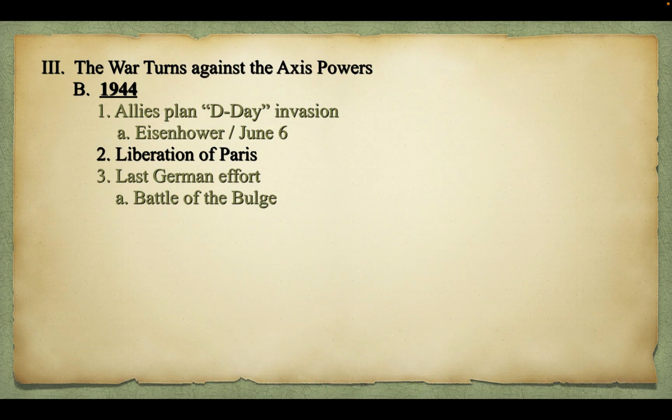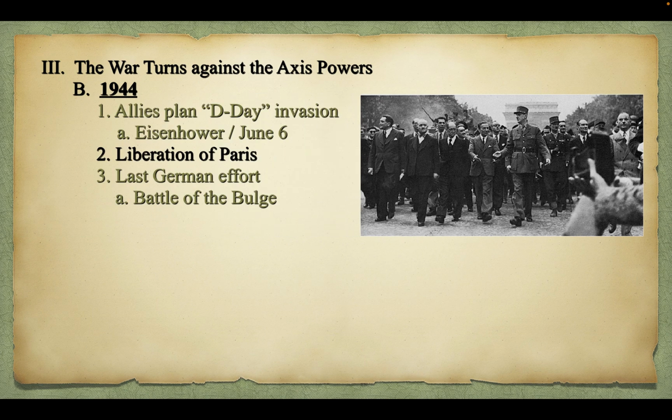Now, an important marker in July of 1944 of the progress is the liberation of Paris. Paris had been under the control of the Nazis since early in the war, for over 3 years. And you see right here Charles de Gaulle, the man that had been the head of the French resistance. He's the guy in the hat, the very tall fellow in the hat.